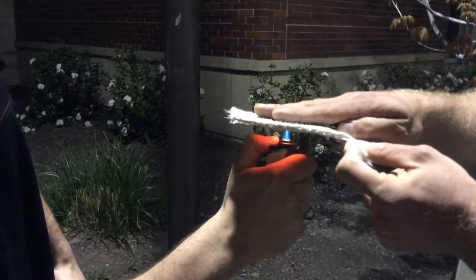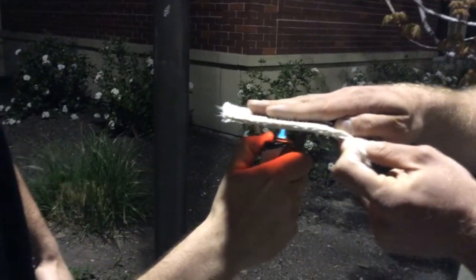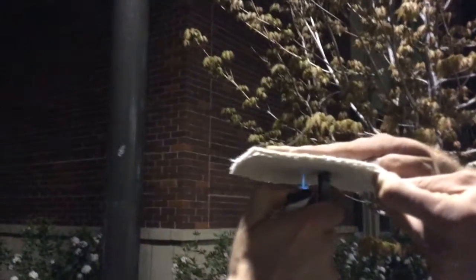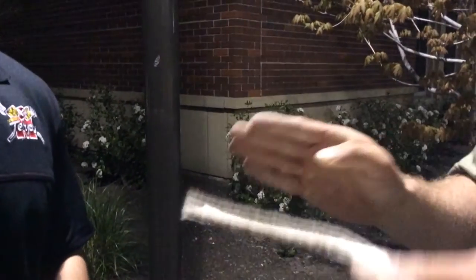So as you can see here, his hand's completely okay. The insulation is completely protecting him, the aerogel insulation. Let's get under. It is a real fire, real heat, and he's okay. Nothing on the other side. How's your hand? Feels amazing.